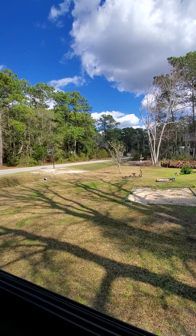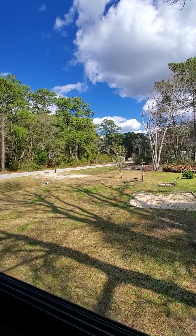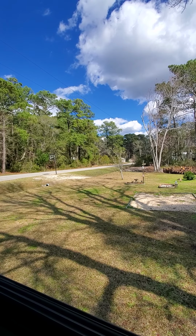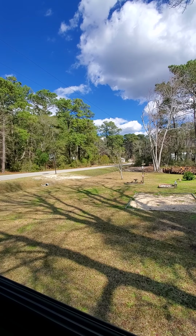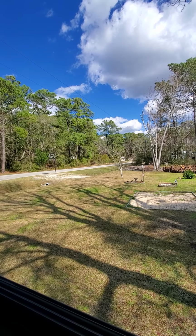Hey guys, checking in to do an outside tour of our little camper today. Didn't get any comments if you call it a camper, a rig, a travel trailer. I guess I kind of use them intermittently.